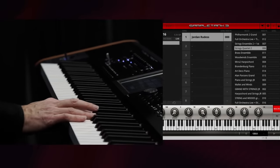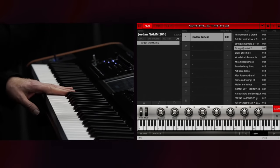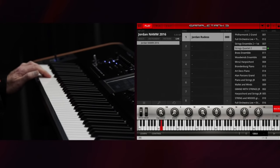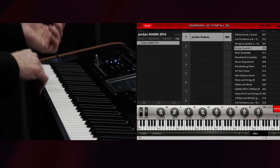So at the top of the range, you have the violins. In the middle, you have more the violas and the cellos and the basses. So here we go. Let's see what I can come up with.